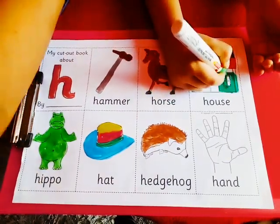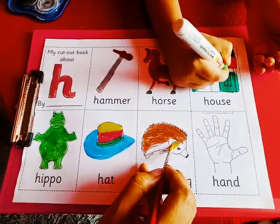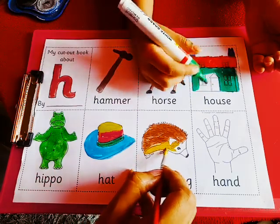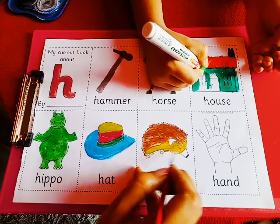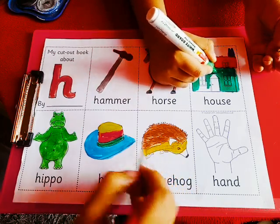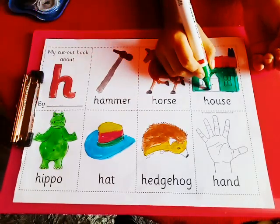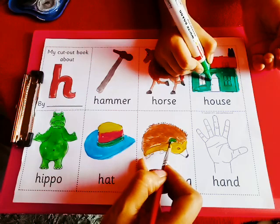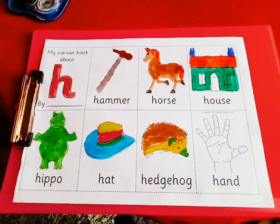I can color the window also green. Okay, very good. The full house is so colorful. Now color the door in different colors. Okay. Wow, it's looking so pretty. The green color looks so much better. Now, are you done? Yes. What about the door?